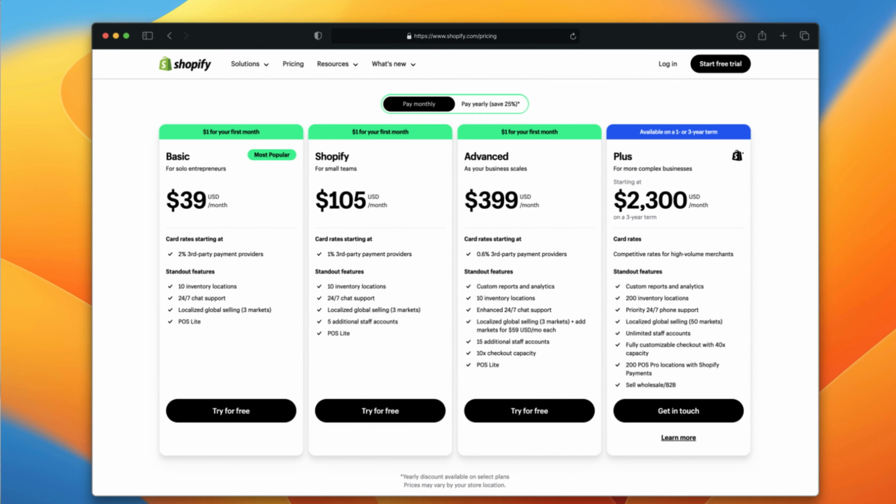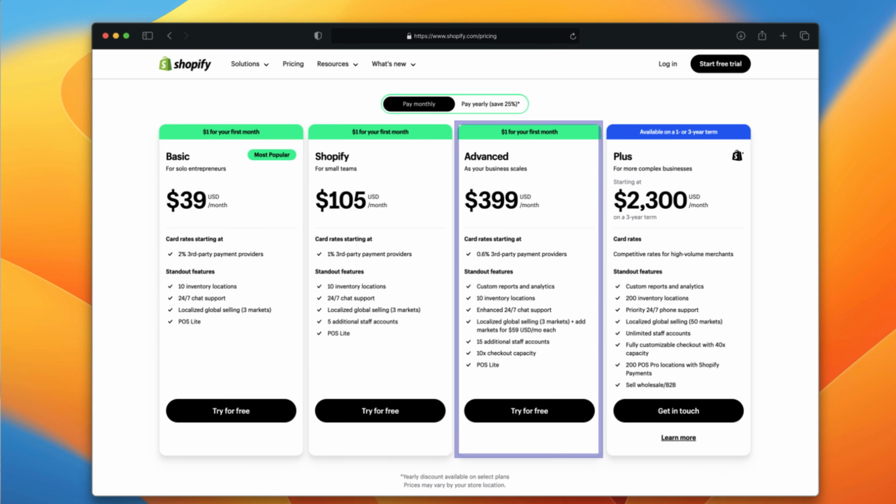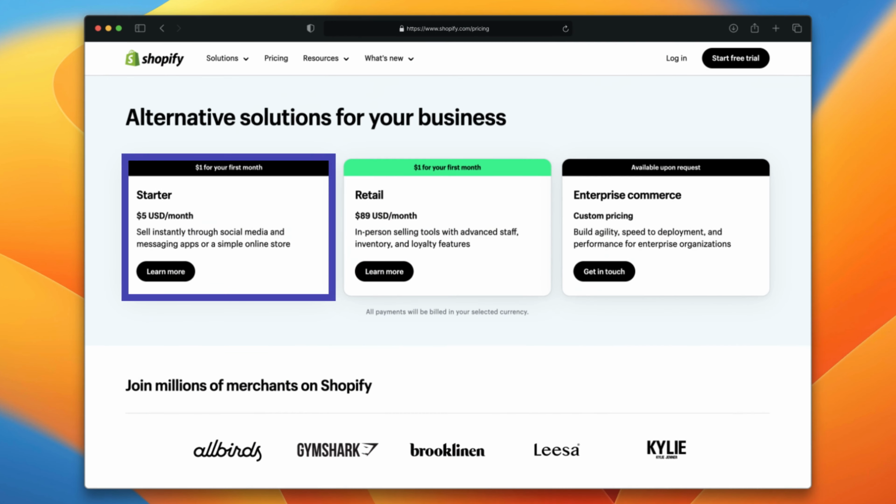I also mentioned that Shopify is cheap. Now let's talk about cost. Shopify offers three main plans: Basic, Shopify, and Shopify Advanced. There are a few others which are a little bit more niche, like Shopify Starter. Now this lets you actually take payments and sell directly through messaging and social media channels. But the main plans are the three that I just stated above.